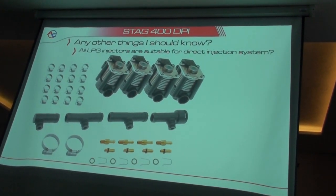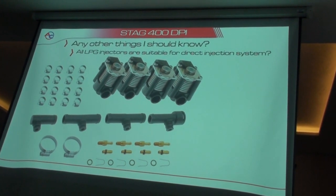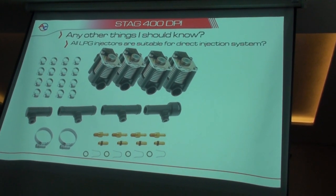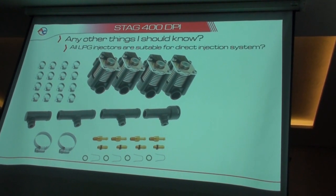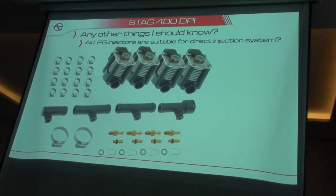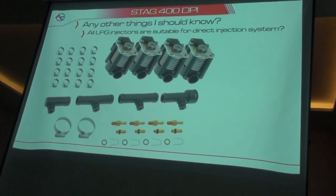Please forget about bad injectors when you want to convert to direct. We recommend using our injectors W02, W03, W031, because we know that these injectors work very well. If you want, you can use a different type, but it must be very good, very repeatable and very fast.